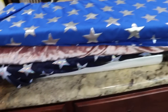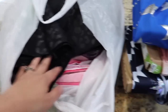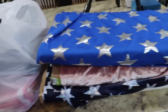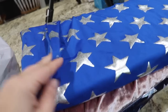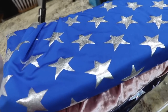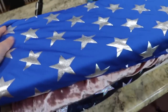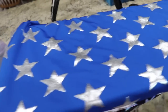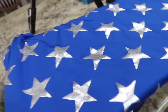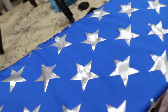Okay guys, so as you can see, I went a little crazy. I got this fabric and a whole bag from Joann. So let me go ahead and show you guys. I got this knit-ish fabric. It's like cosplay fabric, and because it's stretchy, I'm gonna be making some bell bottoms out of this print. I'm actually gonna be pairing it up with this print.